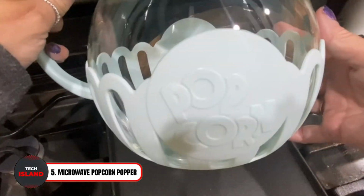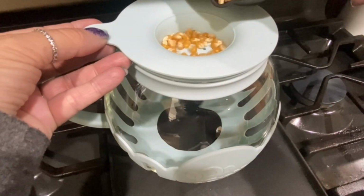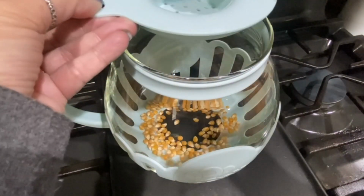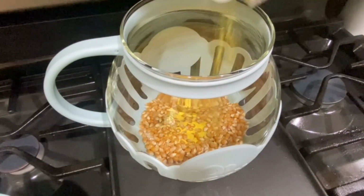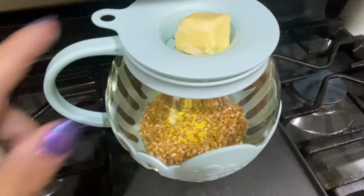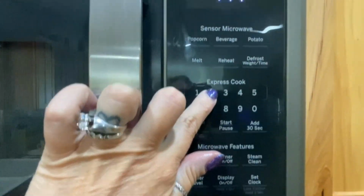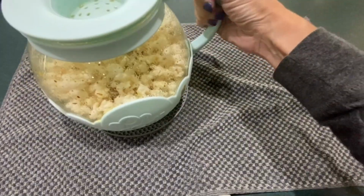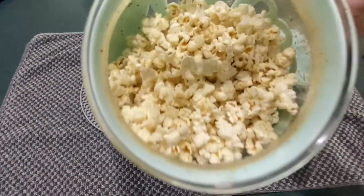Microwave popcorn popper. Say goodbye to processed and packaged popcorn kernels because this life-saving microwave maestro is here to save the day. Made from borosilicate glass, this gadget will elevate your popcorn popping experience, and it doesn't even require oil or butter. Just measure out the recommended serving size of kernels in the dual function lid, add them to the popper, and place the popper in the microwave for 3 minutes to see the magic.